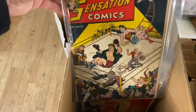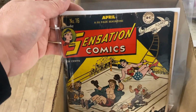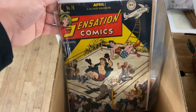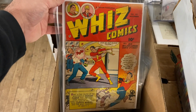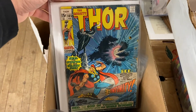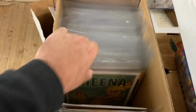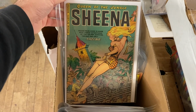Here's a little early Wonder Woman and Sensation Comics 76, really cool cover. There were these two random Thor Bronze Age books, but still pretty cool. But some of this Golden Age is amazing, like this Sheena Queen of the Jungle. Look at the cover on that one.